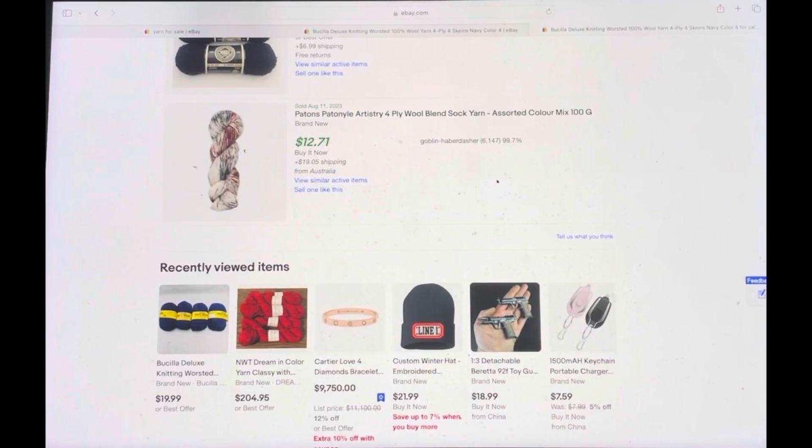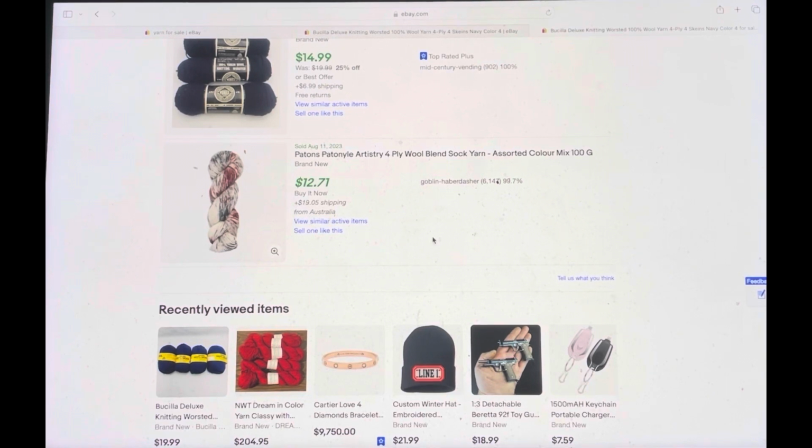More yarn, right? Here we go again. Patones. I can't say the word, guys. I'm sorry. But there we go. It's like a wool blend, 4-ply wool blend for a nice $12.71 sell. They sold it, see, sold August 11th, 2023. And look, this came from Australia. So this buyer really wanted this product, right? Because they paid 19 bucks for that. So let's give another example, guys.